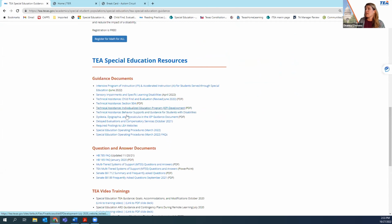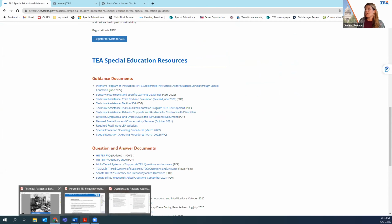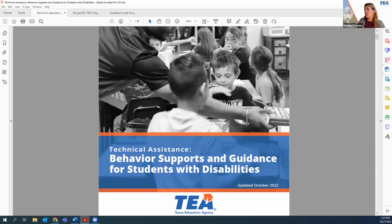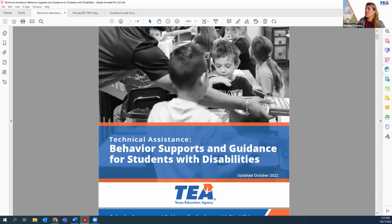If I clicked on that link, it would open a PDF up, but I already have it open, so I'm just going to pull the PDF up. One thing I want to point out before the team takes over and does a walkthrough is that you will see there is a version now that says updated October 2022. We just replaced the version dated August. So if you have the August 2022 version saved on your computer, you're going to want to replace it with this one.